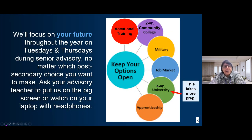During this 30 minutes on Tuesdays and Thursdays, we're going to focus on your future. And on Tuesdays, we're going to be covering topics that have to do with going out of state to college. Thursdays are going to center around in-state colleges and universities. And it doesn't matter what your post-secondary choices are, whether you're thinking of going to a two-year community college or doing an apprenticeship or going directly into the job market. We're going to use this advisory period, certain days a week, to cover all of these topics.